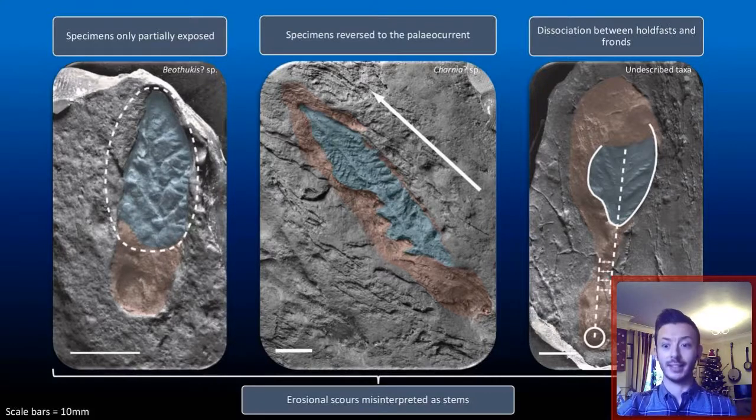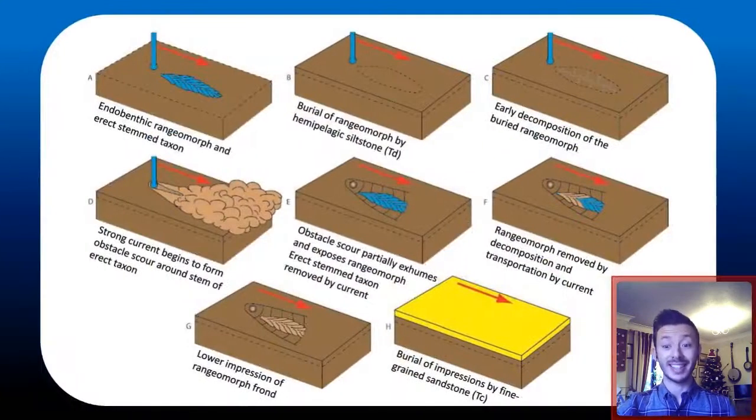So the data that we've looked at suggests that we need a new taphonomic model. And as luck would have it, over the last few months, that's exactly what I've been working on. Now, this is still work in progress, so I'd appreciate it if we kept this between us at the moment. But here we have a lot of similarities between our current model, the Brazier model, and this model. The only major difference is that the holdfast is from a stemmed organism, and the frond is from a separate endobenthic rangeomorph.